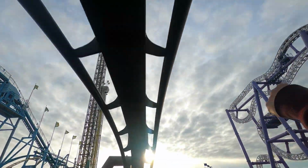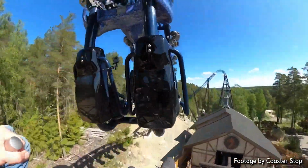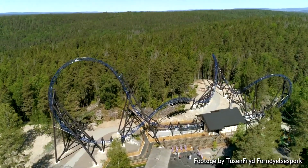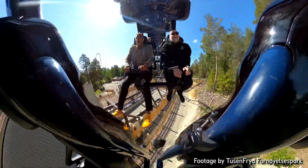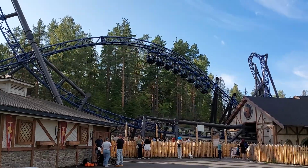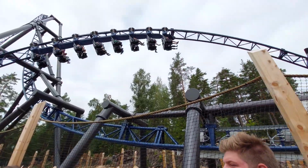Now I've gotten a little bit of airtime on an invert before, but never on this level. Storm's airtime hill is ejector airtime, and it's not just a little bit of ejector. This is proper, solid, and great ejector airtime, and it's super fast. The camelback is so low to the ground that you just rocket through this airtime hill and you get completely launched from your seat. This is perhaps my favorite element on the ride.